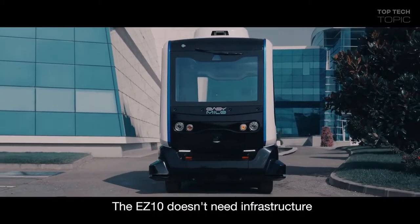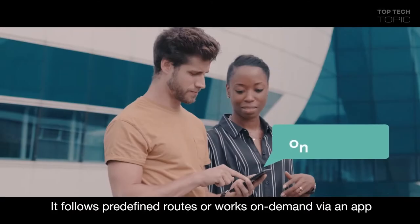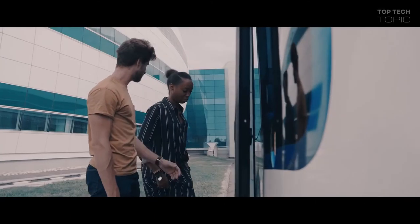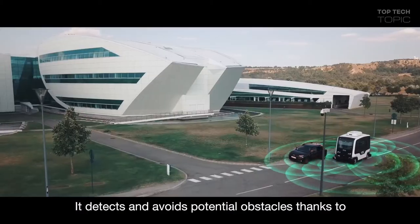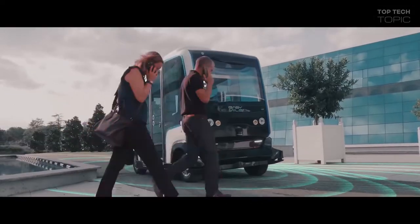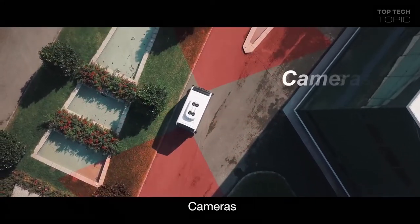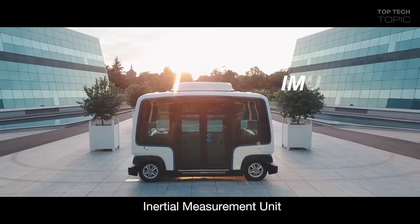The EZ10 doesn't need infrastructure. It follows predefined routes or works on demand via an app. It detects and avoids potential obstacles thanks to a full set of sensors: LiDARs, cameras, GPS, odometry, inertial measurement unit.